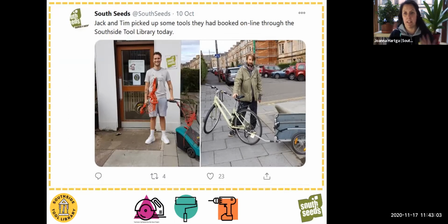So just seeing the faces of real people that are picking up tools from the tool library helps people know that we're back in business. There are real tools you can borrow. Other people like you are borrowing them. So it helps to encourage more people to get involved.